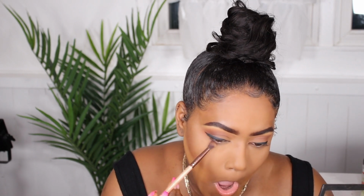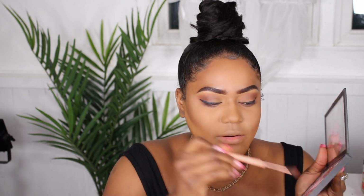My eyes are completely different shapes, and this eye does its own thing, so I kind of have to work around it, you know. So next we're going to take this small brush from Luxie, and we're going to go under my eye with cocoa. I'm going to take some of henna and then smoke that out a little bit more. Alright, so I'm going to use a black eyeliner. Then I'm going to take some of this black eyeshadow and go over that to make it more smoky.